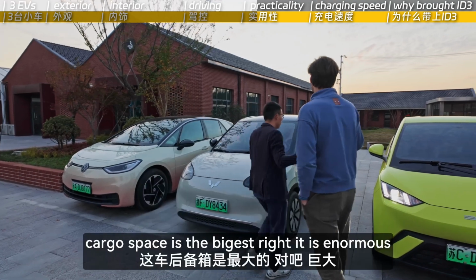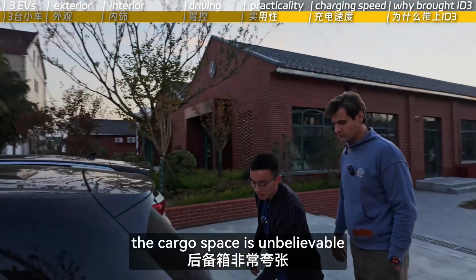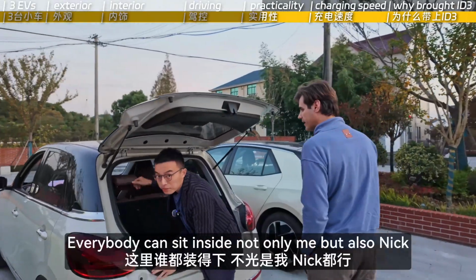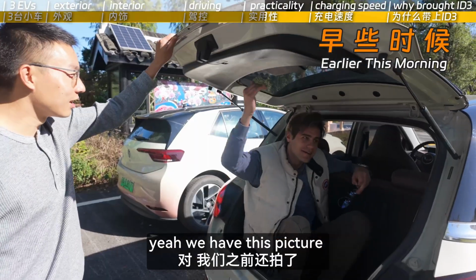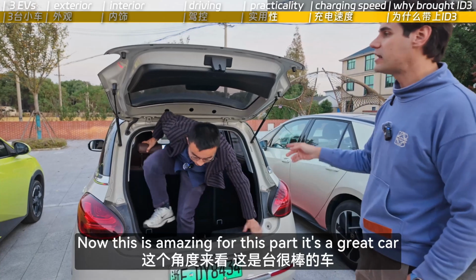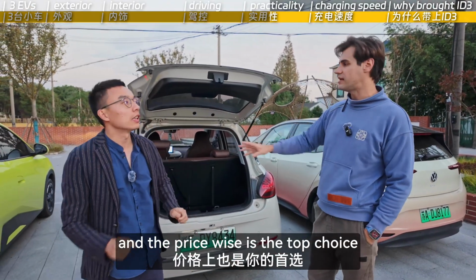Cargo space is the biggest one, right? It's enormous. For this car, the cargo space is unbelievable. It's like magic. It's huge. Everybody can sit inside. We have this picture, yeah. No, this is amazing. For this part, it's a great car. It's definitely the top choice, and price-wise, it's the top choice.